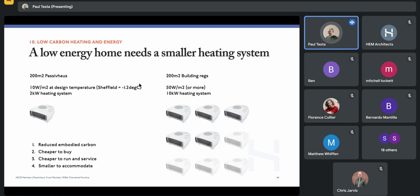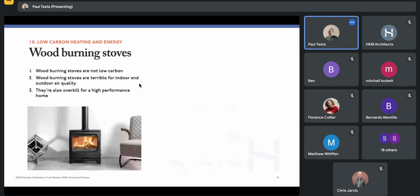But that's if it performs exactly as designed, which we know it doesn't, or is less likely to. So that means that we've got another 4 or 5 of these potentially that are actually needed to be installed to make sure that the building actually is comfortable when it gets really cold. So we've got reduced embodied carbon of our heating system. It's cheaper to buy, it's cheaper to run and service, and it needs less space. So all of those things mean that getting the building fabric right means that your servicing kit is cheaper as well.